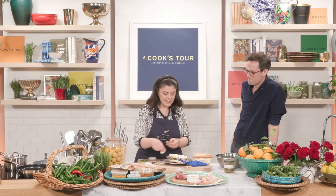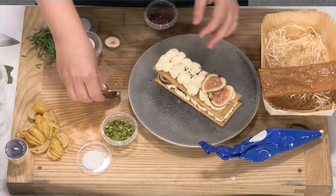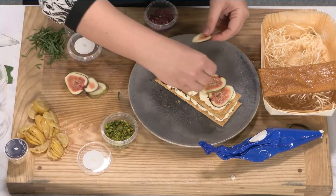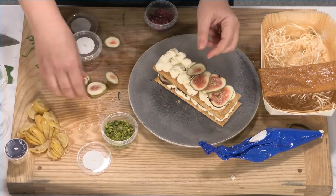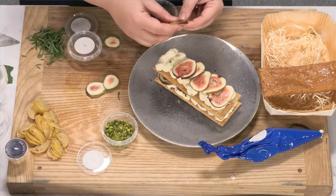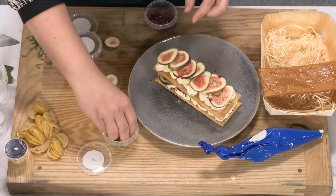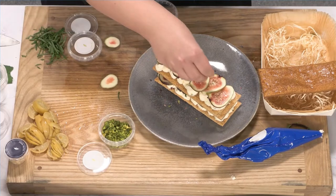Perfect. Right, we've got the figs. And again, lay them however you want to. You don't have to follow the way I've done it. You just do it however feels good to you. Don't pick up a preserved lemon by mistake. No. Well, it won't be too bad. There are lots of sweet things to balance it out, but it would just be one of those. A fig. Yeah. There you go.